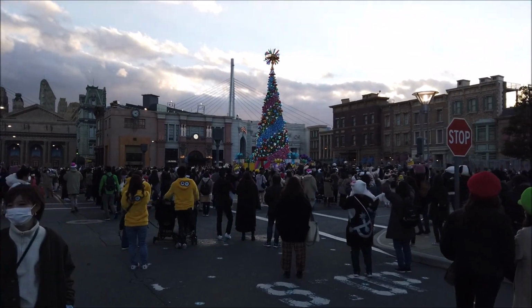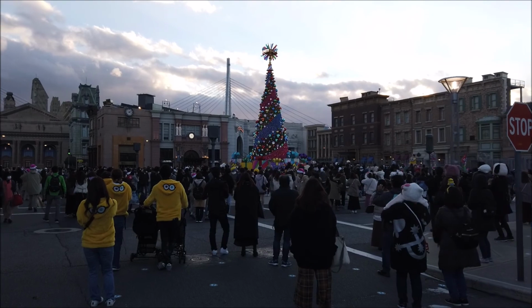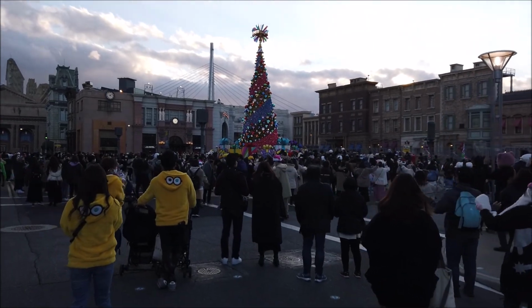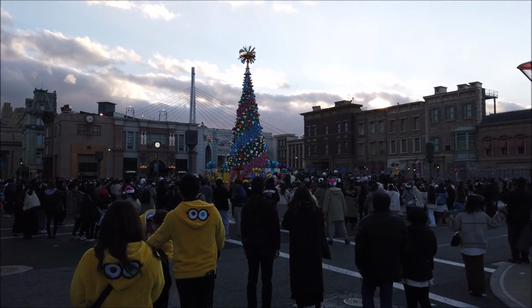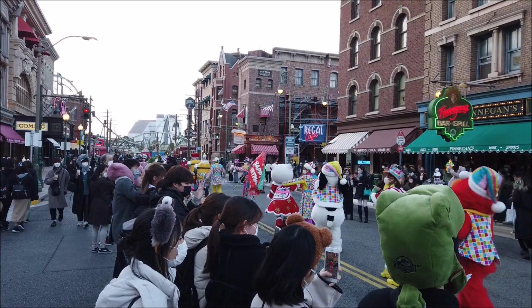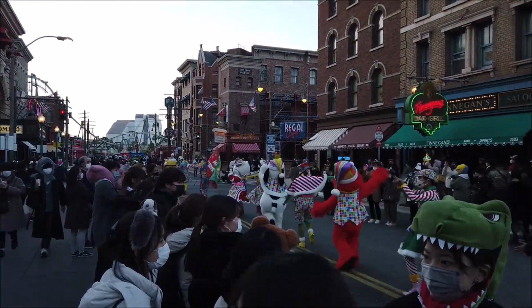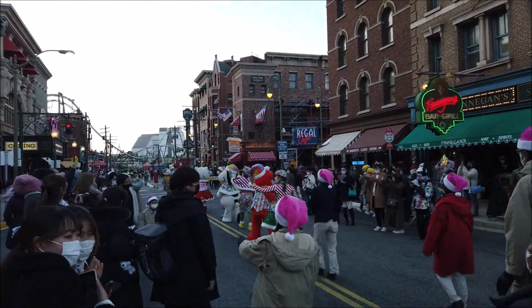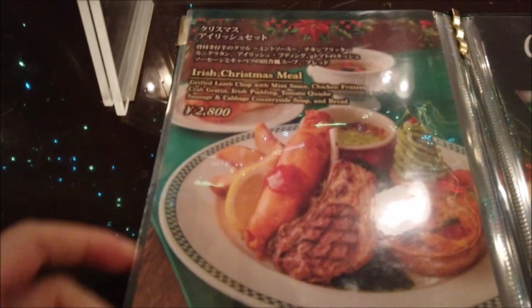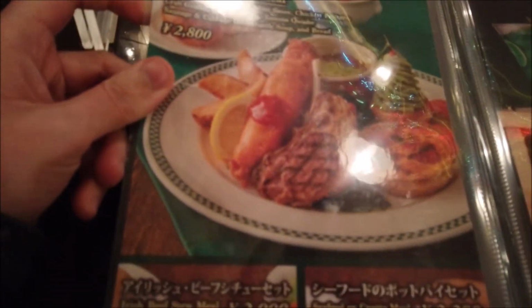So that wait was about an hour, a little longer than I thought, but definitely shorter than the 2 hours that they were advertising. I just walked down into a show, which is totally packed right now. It'd be pretty difficult to get up there. Looks like the tree has been lit though. Looks like all of the characters are heading back to wherever it is they came from after doing the Christmas show. It's so cold that I popped into Finnegan's because I need to get something warm.